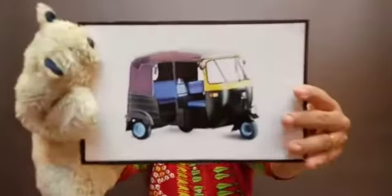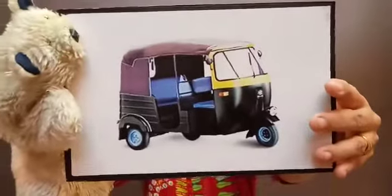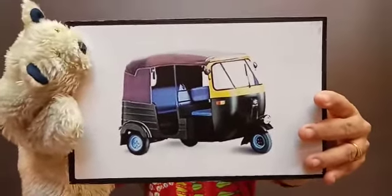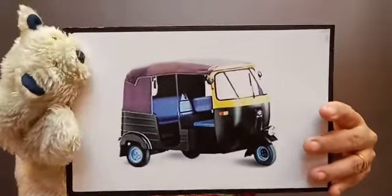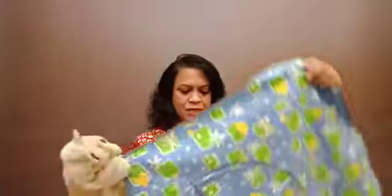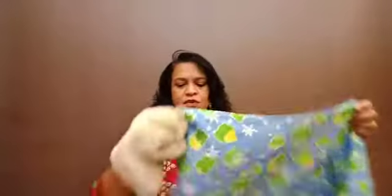Now, there is one more vehicle that we see, but that we see on the road. Okay. Now, show them. Okay. Can you see this, boys? This is an auto rickshaw. What is this? Auto rickshaw. Yes, very good. And Balu has one more thing which he brought. Okay, now that is this. Can you all see this? Yes, can you see this?